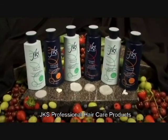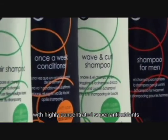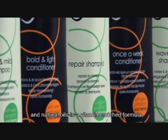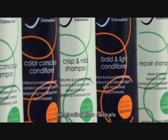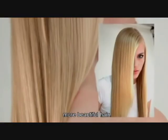JKS Professional Hair Care Products uses the next generation of technology with highly concentrated super antioxidants and natural oils in the vitamin-enriched formula, eliminating free radicals, creating healthier, more beautiful hair.